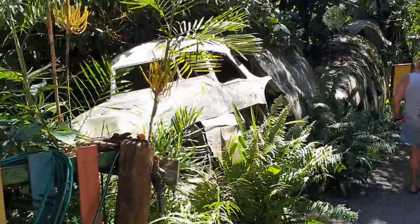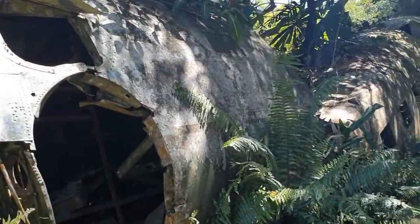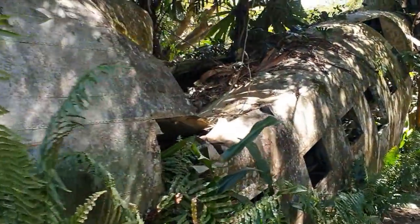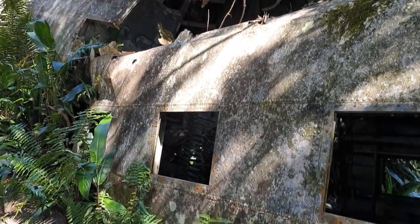This is a plane wreck here. So this was an army plane, which then became a movie prop. And it sat in the Cairns scrapyard for a while until they asked if they could preserve it. And they've placed it here. It was a gift. So, looks pretty cool.